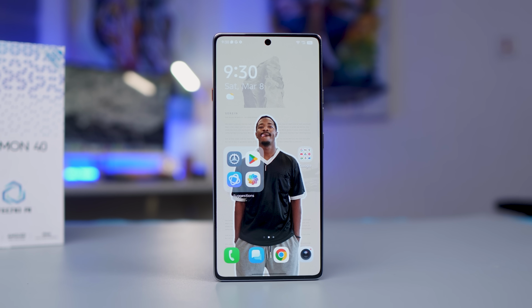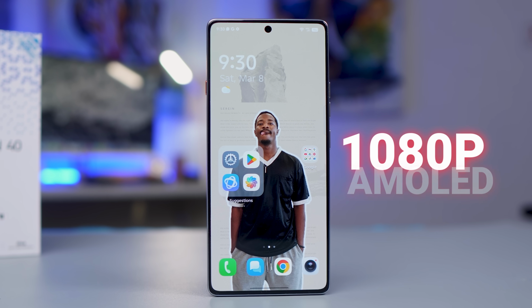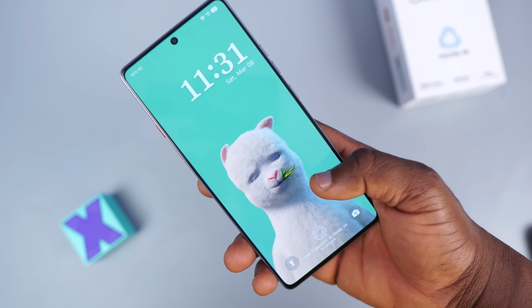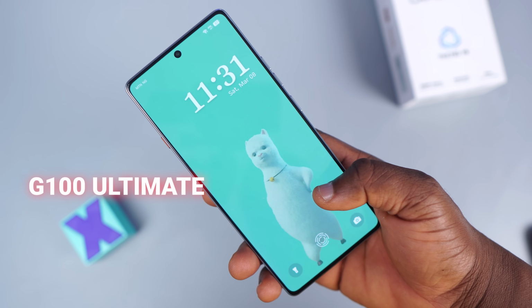The display remains really unchanged, but that is not a bad thing if you ask me. It still has the same 1080p resolution, vibrant AMOLED panel, 120Hz refresh rate, and an excellent outdoor brightness. Now, at this price point, there isn't so much you want to ask for more. Tecno did bump up the processor slightly, upgrading from the Helio G99 Ultimate to the Helio G100 Ultimate.